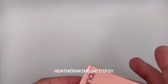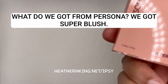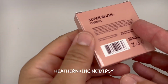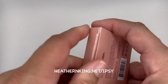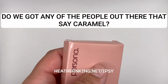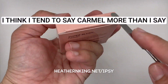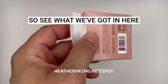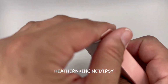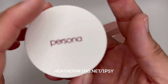So next we have Persona. What do we got from Persona? We got Super Blush. Ooh. This is in the shade Caramel. Love it. Do we got any of the people out there that say caramel? I think I tend to say caramel more than I say caramel. All right, so let's see what we've got in here. We got the blush. What does the blush look like?